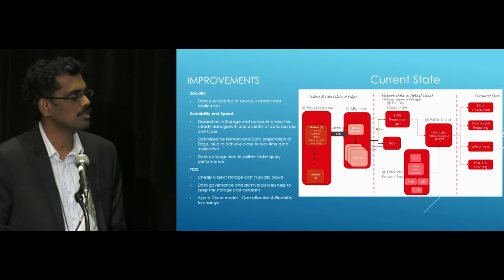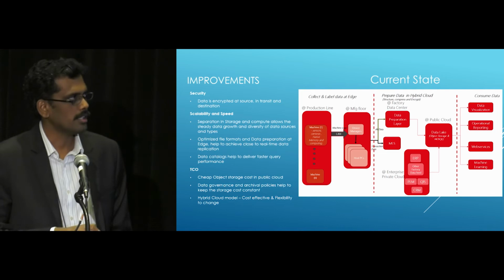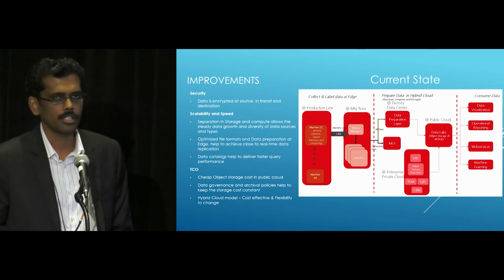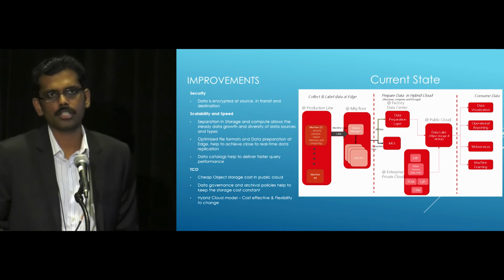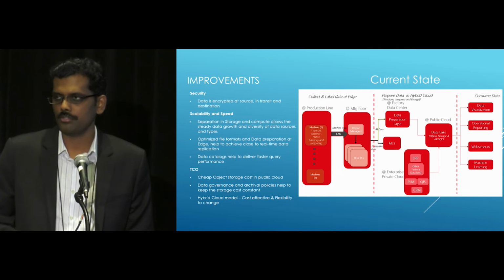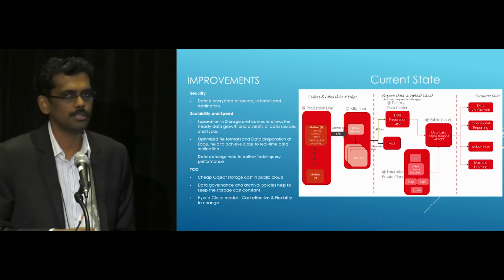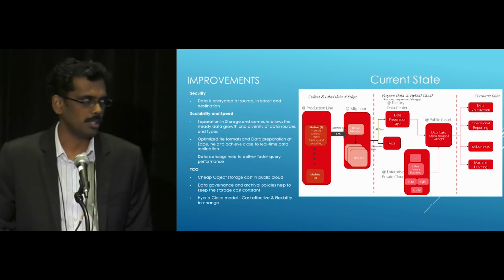So when I say storage and computing, the compute is available today at each and every layer: at the edge, in your own data centers, as well as in the cloud. It depends on which industry you are from, and what kind of latency, what kind of use cases you have. So you have to make use of all those compute layers. So what does it mean?